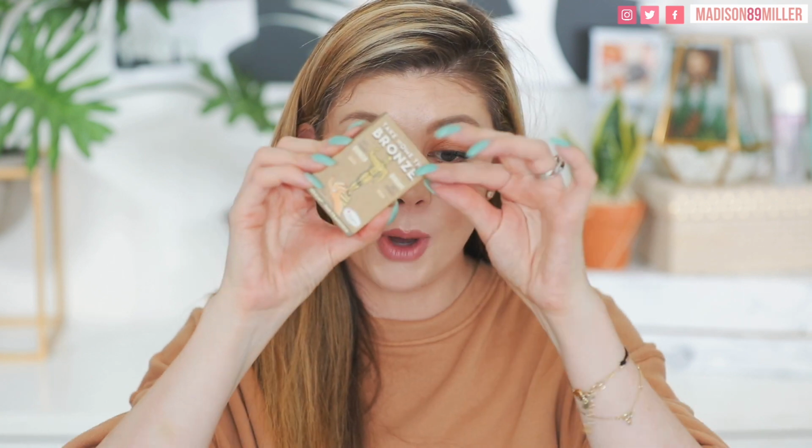All right, so quick recap of everything that I'm keeping for myself. My new Marc Jacobs one right here that I love. The Tarte ones, I really like these ones too. Also the bronze one, even though this one is very much loved. You know what? I think I'm gonna throw this one away.